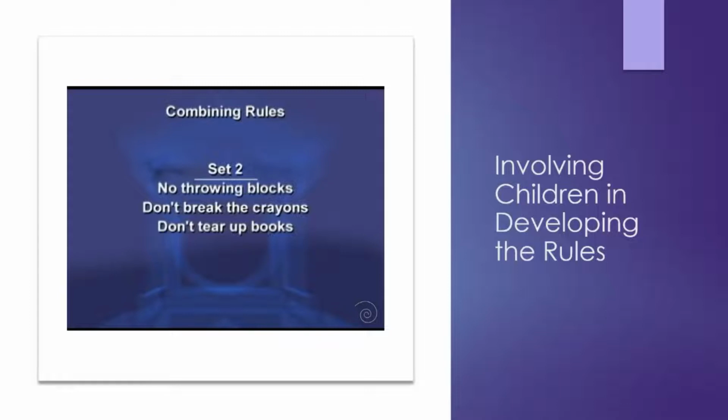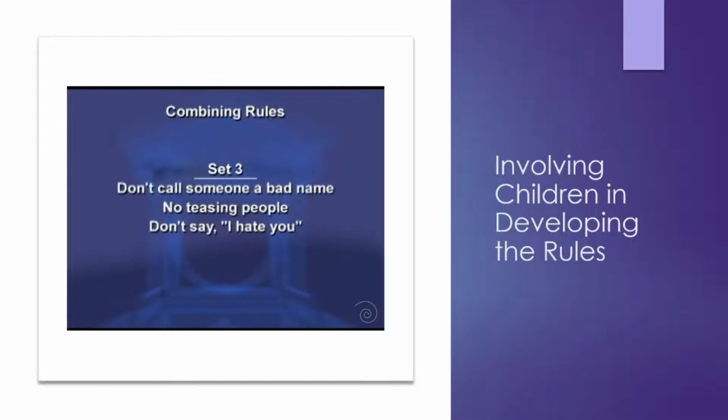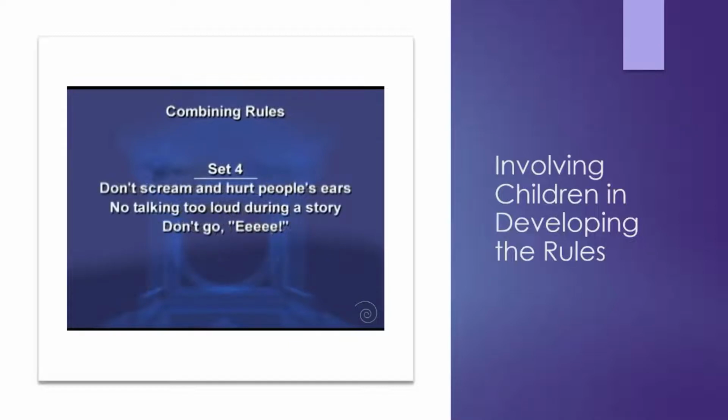Now try combining these ideas into one rule. No throwing blocks. Don't break the crayons. Don't tear up books. One idea might be take care of our things. Now try combining these ideas. Don't call someone a bad name. No teasing people. Don't say, I hate you. One idea might be, say nice things to people. Now try combining the last set. Don't scream and hurt people's ears. No talking too loud during a story. Don't go, ee. One idea might be, use an indoor voice.